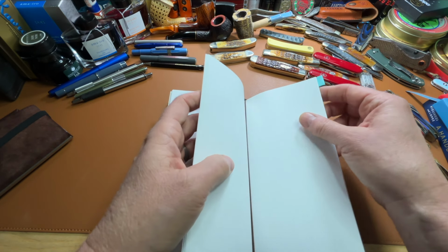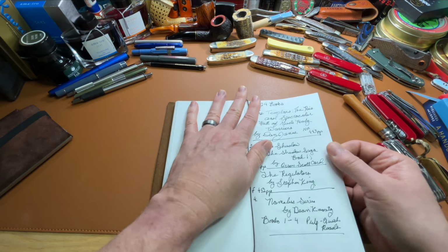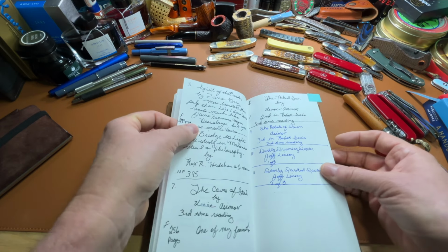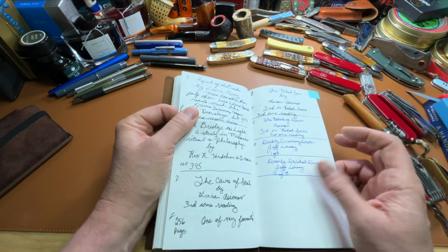And then in here, I also have my reading list. This is 2024. I read actually more. There were some that I just didn't log in here. 11 books that I wrote down.